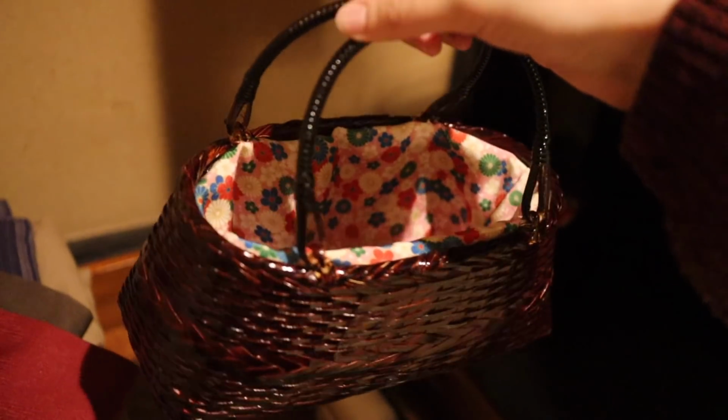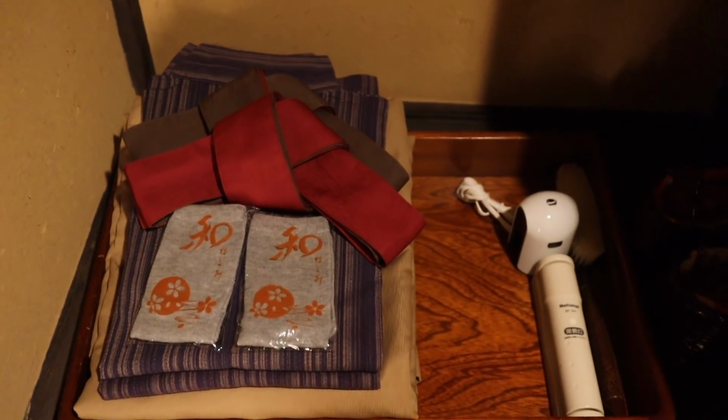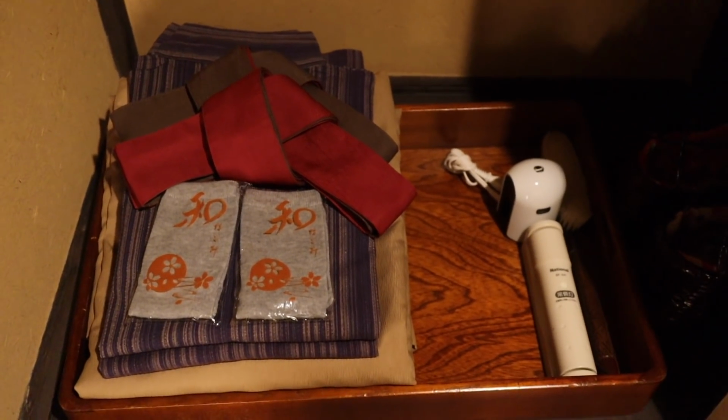Oh, and I've just noticed over here there are some bags. Really, really pretty. This one has a floral pattern inside, and this one also has a floral pattern inside, but it's more red. So beautiful. So I'm going to put on these robes now because it's almost time for dinner. Dinner is at 7:30, so I'm gonna get ready.